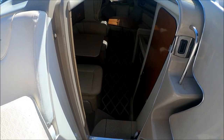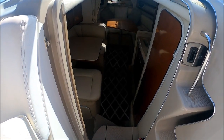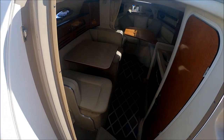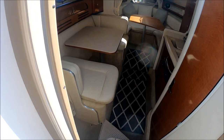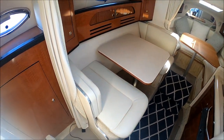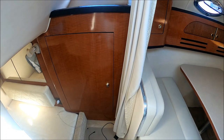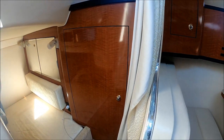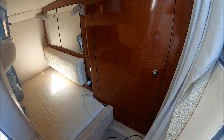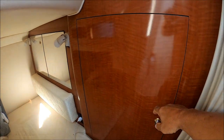We enter the cabin on this 280 Sea-Ray Sundancer through this center line door and down a few steps. Once inside, immediately to port, we have entry to the mid cabin. This section here is raised, a nice little changing area.